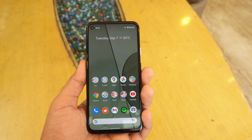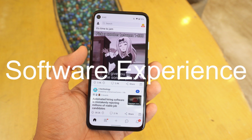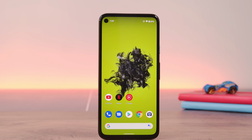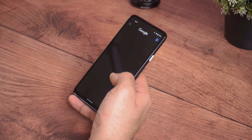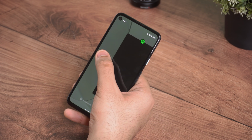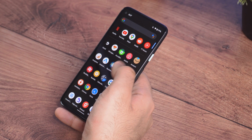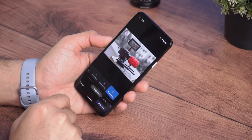Moving on to what is definitely the USP of the entire Pixel series, the software experience. The Google Pixel 4a has Pixel Experience, which is basically Android the way Google intended it to be. We get a very lightweight, bloat-free version of Android with extremely good performance and no over-the-top unnecessary features.